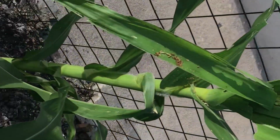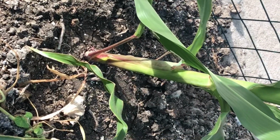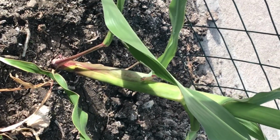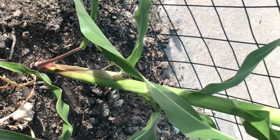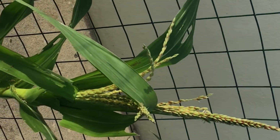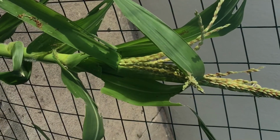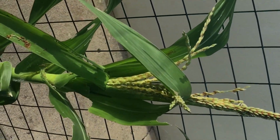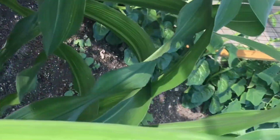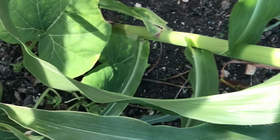And then lower down on the plant, the idea goes that the cobs will start to develop, and then they will send out their silks, and then those silks are fertilized by the pollen from the male flower, the tassel, and then you get a corn. But ideally you don't want the male flower and the female flower from the same plant pollinating each other. So I'm not really sure what I'm going to end up with, so it's a bit of a conundrum. I can't get far enough away to give you good shots of this.